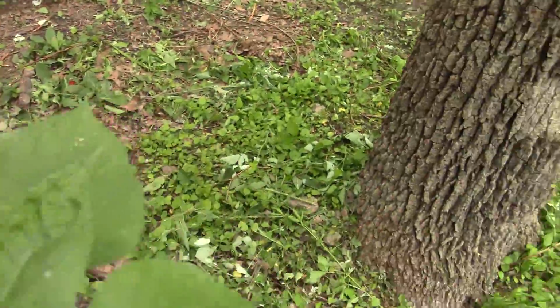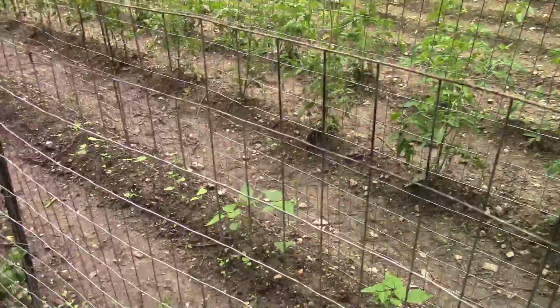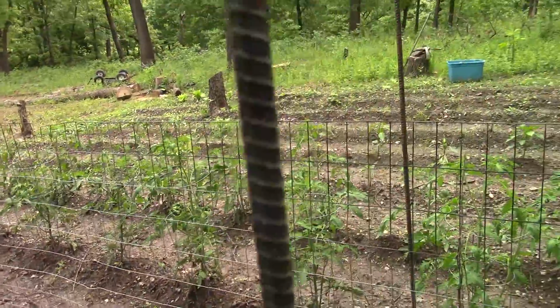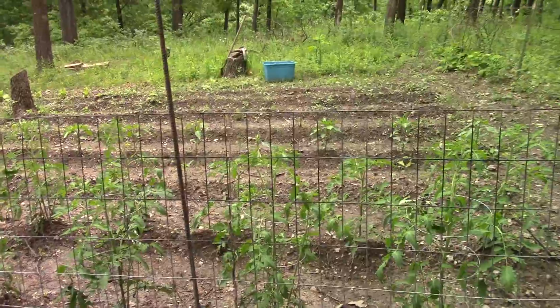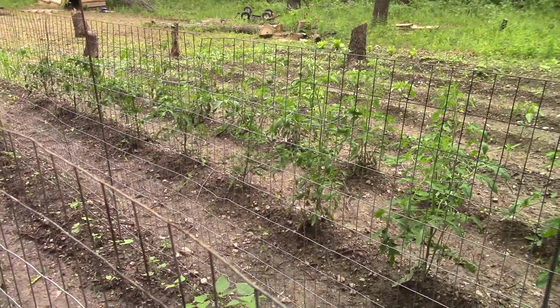Alright, well, that's about it for the garden. Everything's doing pretty good despite the weeds. I'll just tackle it the best I can.